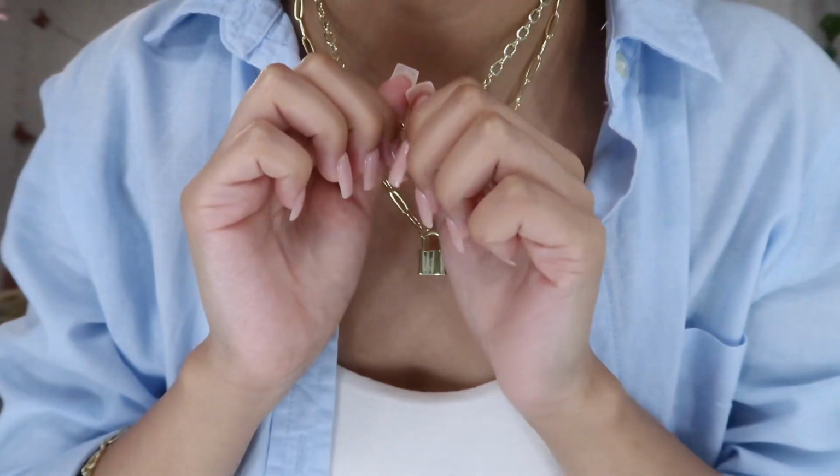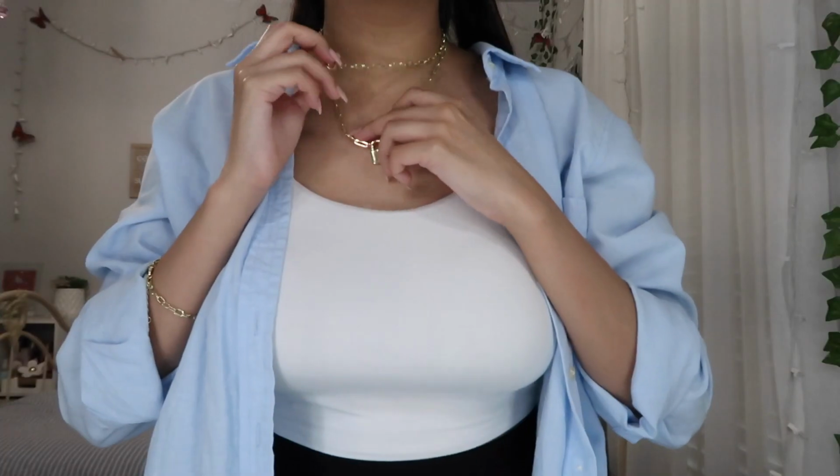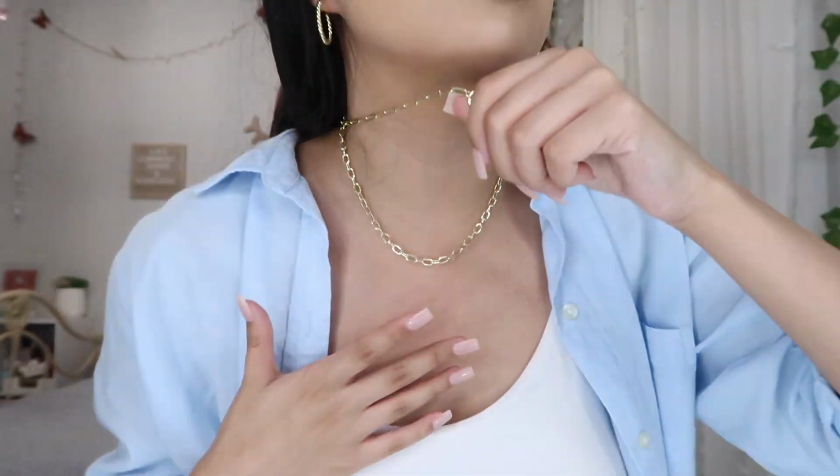So this is the necklace, just a thin, small paper clip, and you can make it as long or as short as you would like. See, right here, you can make it as long or as short. And I thought that looked super cute. You can just layer some necklaces and give off different little textures on your neck. Different styles of jewelry just make an outfit look a lot more pop. So that's what it looks like. It looks super cute and dainty.